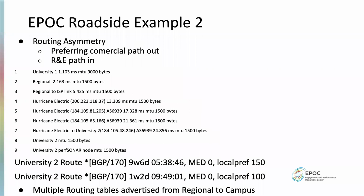And in the second example, another routing asymmetry problem. The R&E path was being chosen coming in. They were choosing the commercial path out. In this case, the regional, and every regional is different. So know your network, also know a network engineer, and have a good relationship with someone at your regional that you can work through these issues with, because it definitely is a partnership. But this regional had transit, they had links to ESnet, links to Internet2, etc.